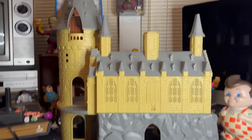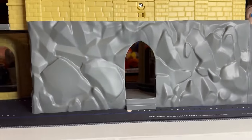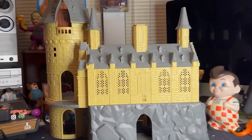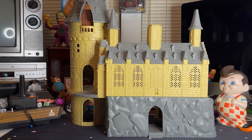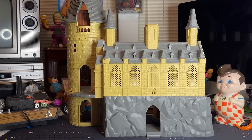Let's flip this thing around. So here's what it looks like from the front side. It's got this little entryway down here. There's one over here, one here, and then an area right here. So I think it's freaking awesome. And once I get some more pieces to it, I think I'm just gonna hold on to it for a while.